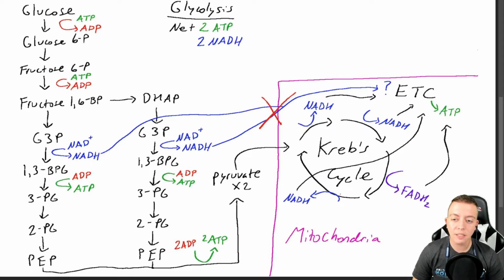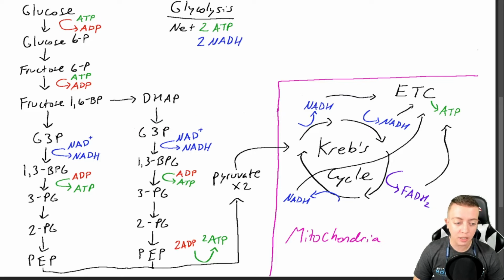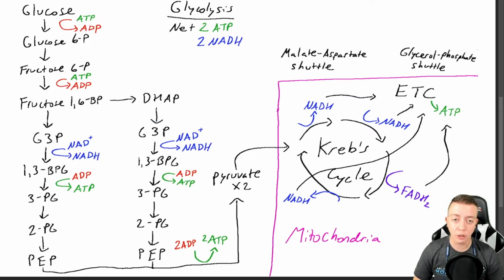Because NADH is not permeable through the mitochondrial membrane. So this is a problem. We cannot move NADH from the cytosol to the mitochondria. So while these NADH and FADH2 molecules in the mitochondria can, right off the Krebs cycle, go into the ETC and produce ATP, we cannot do that with cytosolic NADH. So what do we do? Well, we're going to have to take some extra steps here. So instead of having a straight shot to some ATP production, we have to utilize some shuttle systems.